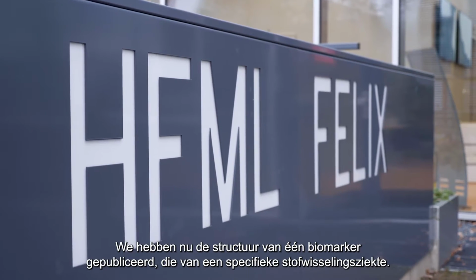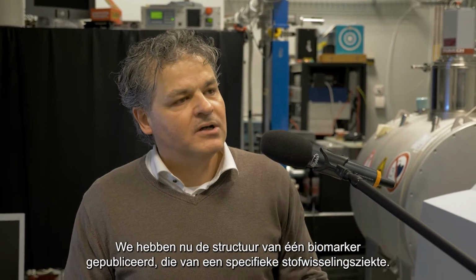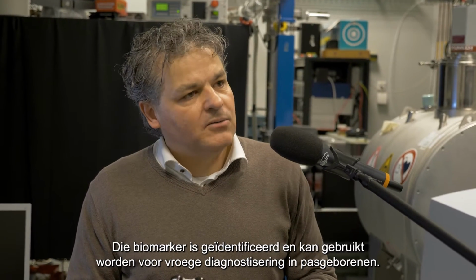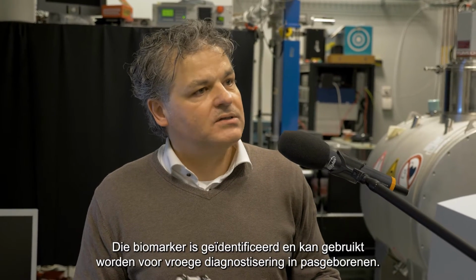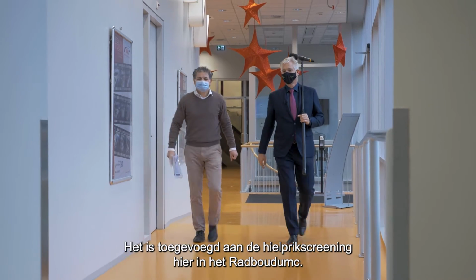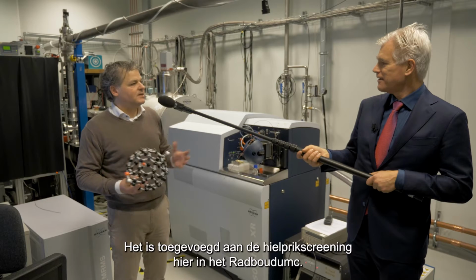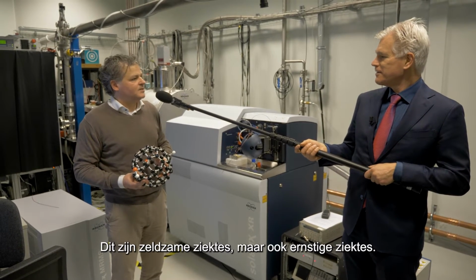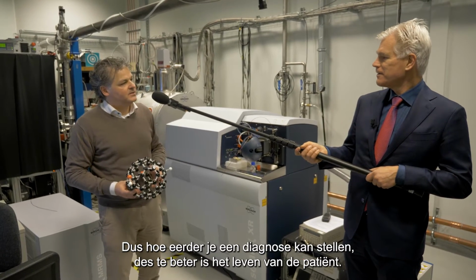We have published now one biomarker, the structure of one biomarker. That's a biomarker for a specific metabolic disease that has been identified, and that biomarker can be used now for early diagnosis. That's done already in newborns, so it's been entered into the heel prick, the newborn screening program, actually at Radboud here. These are rare diseases, but they are not very nice diseases. So if you diagnose them early, you give really a better life to these patients.